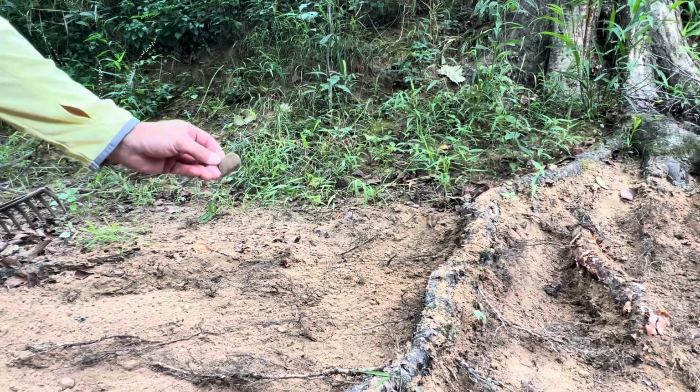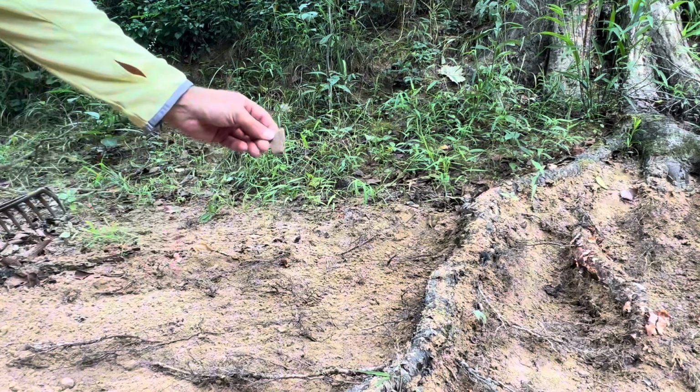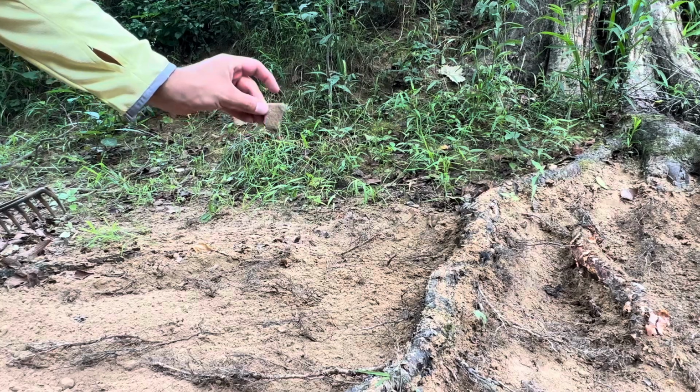We got one little piece of pottery flaked up. I caught it right here in the pile sticking out. So there's another artifact. We're about 30 minutes in today. Got that one piece of pottery, that's all we've got. Check out this humidity. Stuff is no joke.